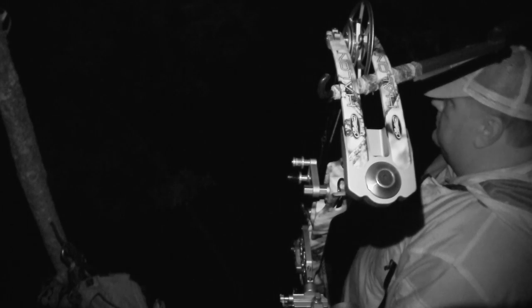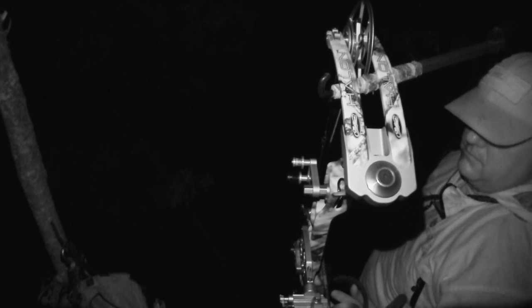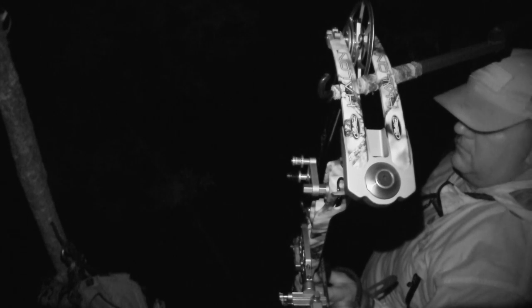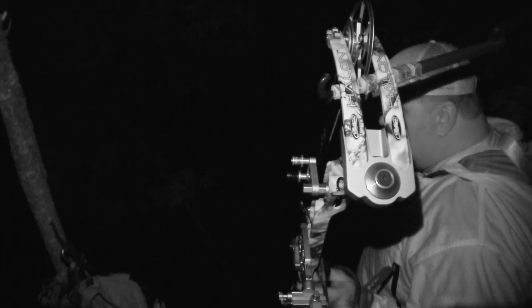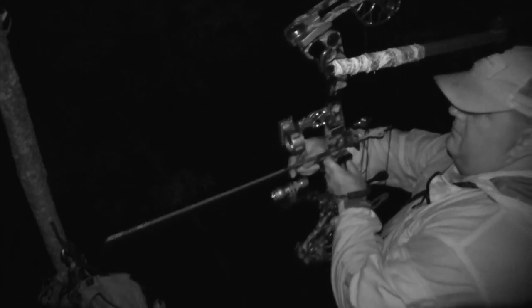Lo and behold, we stuck with it, and we were going to give it another hour, but we were hunting on a Saturday night, and I had to get out of the stand at some point before daylight so I could be at church that Sunday morning. And wouldn't you know it, we were just about to the point where we were going to get down, and we heard some pigs come in.